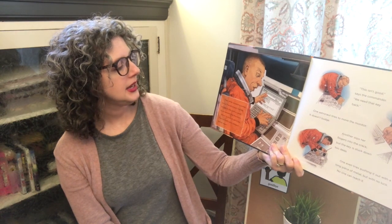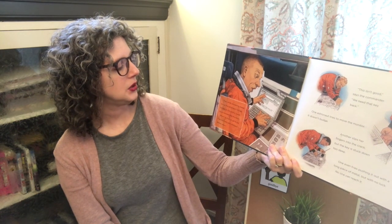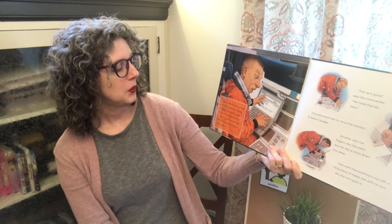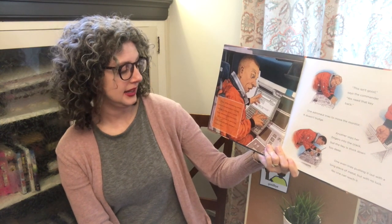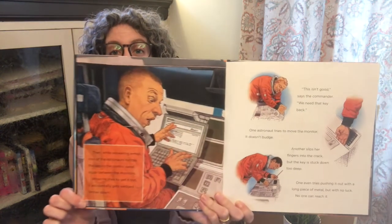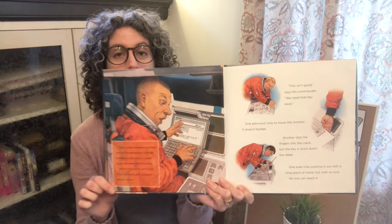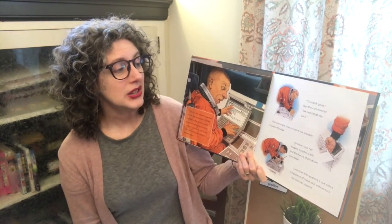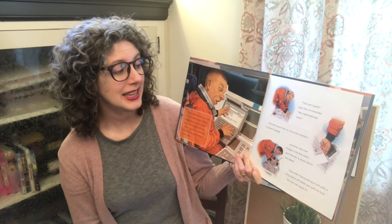Then, while answering an email, one of the astronauts notices the key to the control panel stuck between the monitors. When he tries to get it out, it accidentally gets wedged down further. Have you ever had that happen to you? Something's stuck and you're trying to get it, and you make it worse? This isn't good, says the commander. We need that key back.